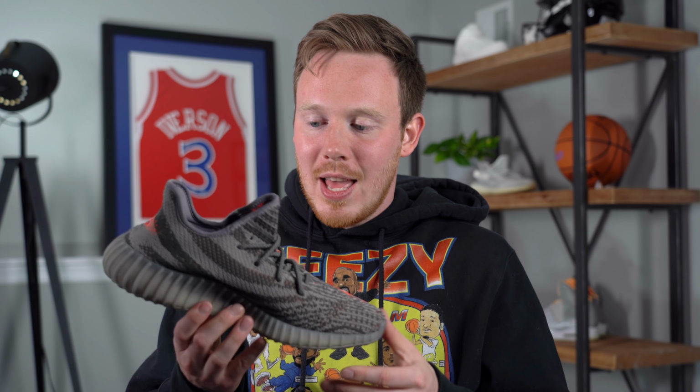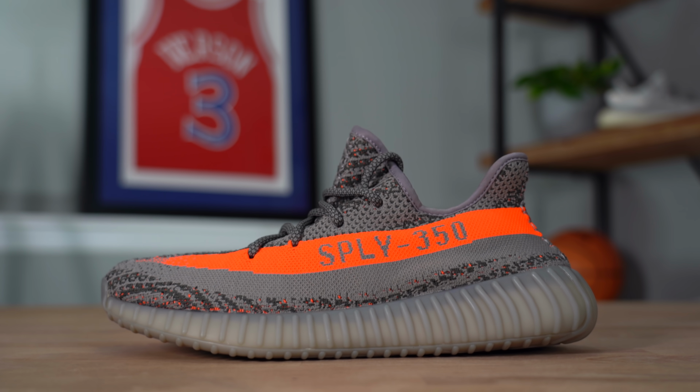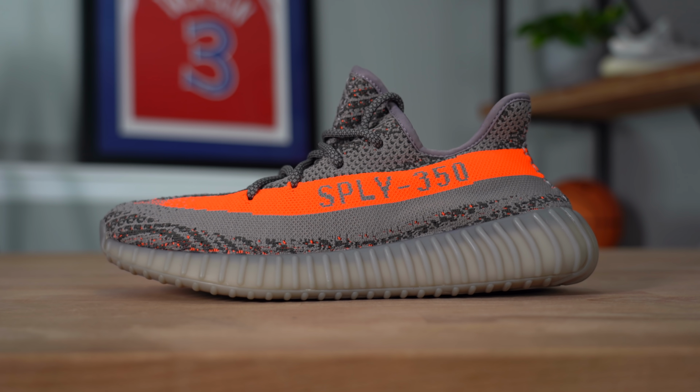Like, we've seen it on the Zebras, we've seen it on the Yebras, we've seen it on a ton of different 350 V2s, and I just think it's the iconic 350 V2 pattern. Speaking of iconic Yeezy details, we've got to talk about the 350 V2 side stripe.